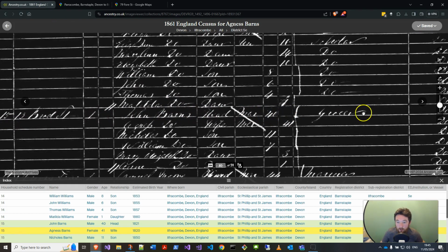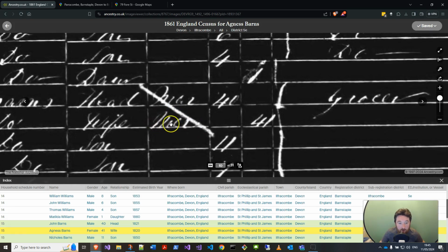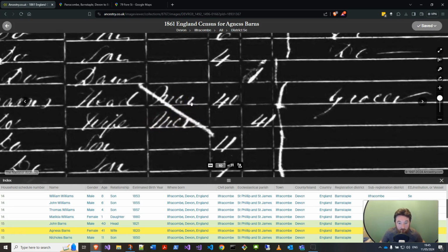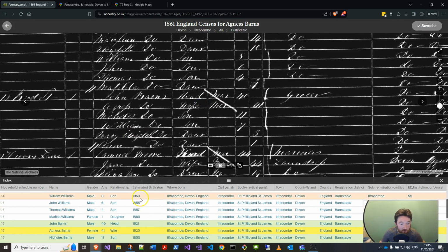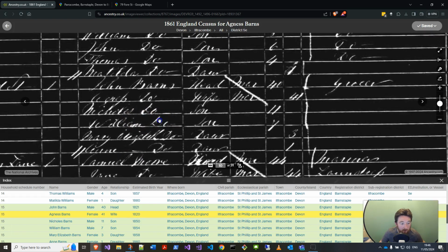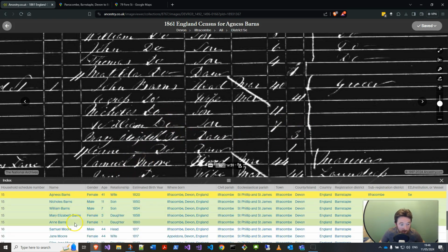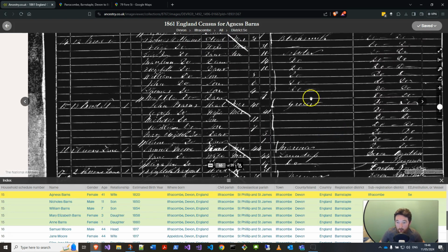John Barnes, head, 40, grocer; his wife, Agnes, was 41. Really, that must say married, otherwise you can't really see it. And then down here we've got the children. Yeah, all right, I start to see why we've got typos. Nicholas Barnes, son, 11. William, son, 7. Now I can't read that, so let's have a look. Mary Elizabeth. Okay, yep, great. And the ditto sign, daughter, 3. Anne Barnes, daughter, age 1. Okay. And he was a grocer.